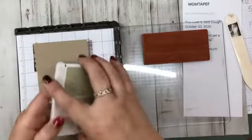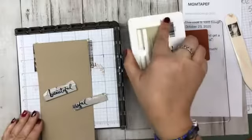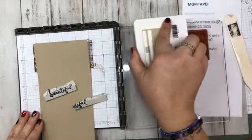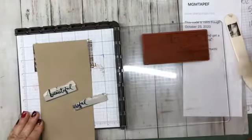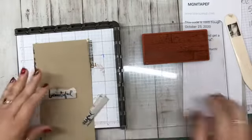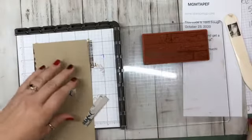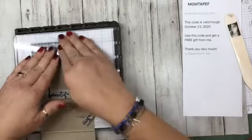All right, so we're going to use both the crumb cake and the early espresso. I'm going to start with the crumb cake, which is the lighter color, and I'm going to ink this up. And because this is such a big stamp, you guys, no problem using the full size ink pads on this. And then we're going to do our stamp.